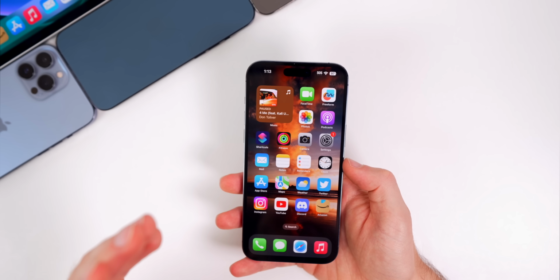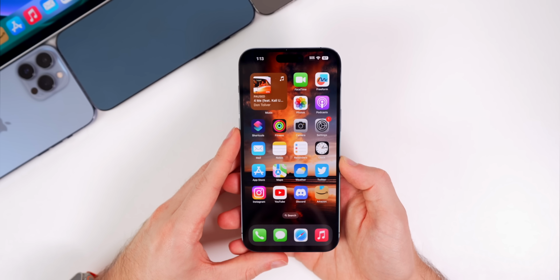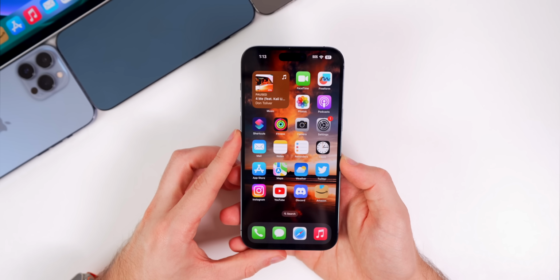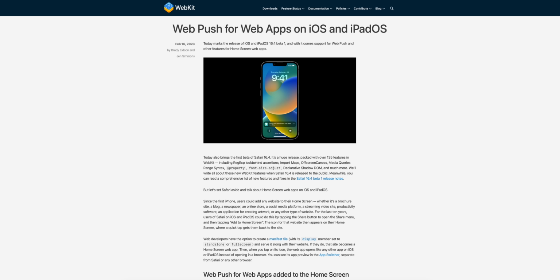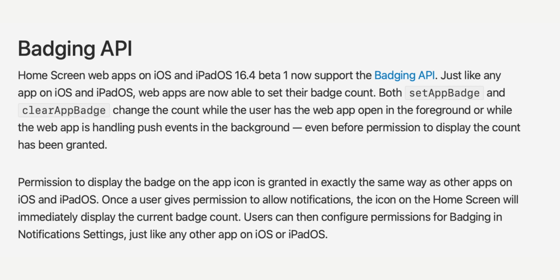So first off, let's talk about the Safari web notifications because I feel like I kind of glazed over this in my What's New video, and it's a much bigger deal than I think even I realized at first. This update not only gives us web notifications for Safari for websites, but it also allows you to add sites to the home screen from third-party browsers. So if you're using Google Chrome or any other browser, you're able to add a website to the home screen, whereas you were not able to do that on any previous version of iOS. And also web applications on the home screen can be badged now.